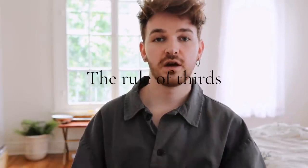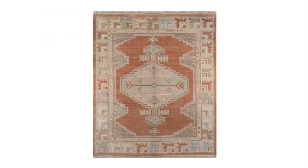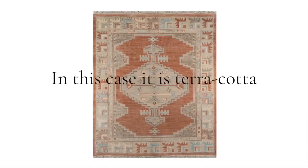Something that I learned in high school that has stuck with me is the rule of thirds, and this is something that I now keep in mind when I design any space. Let's just say, for example, you had an accent rug that you got and you love it, and it has a lot of different colors in it, but one of the main colors in that rug is yellow.